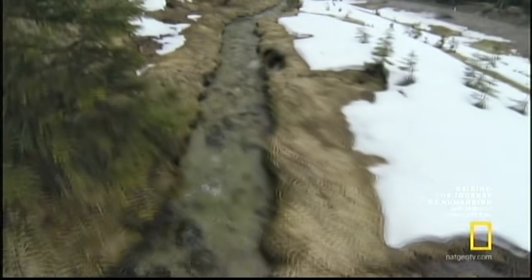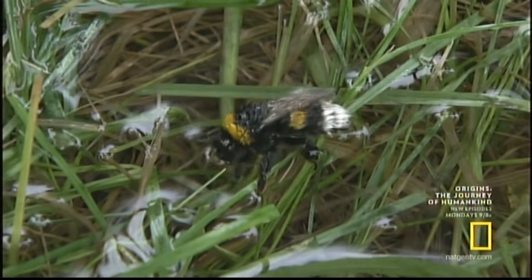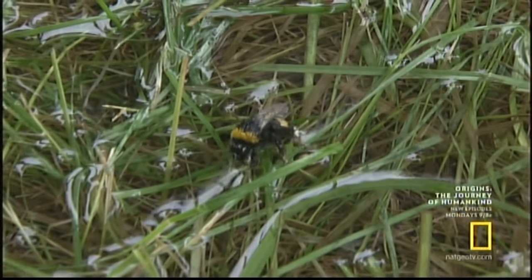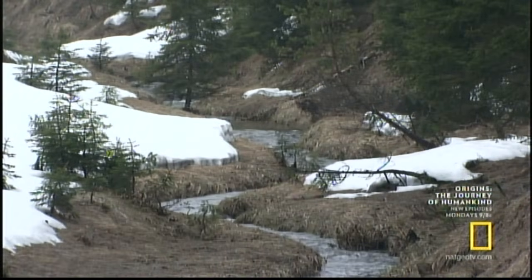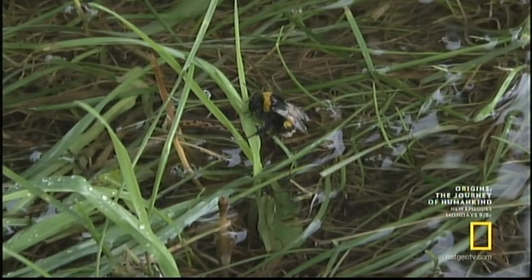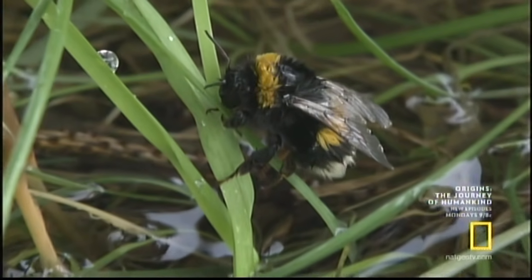But she's out of luck. Already weak from hibernation, she now has a much worse problem. If she doesn't reach the bank quickly, she'll die. Our bumblebee lives in the foothills of the Alps. The climate is harsh. Only a few bumblebees will survive their first days.